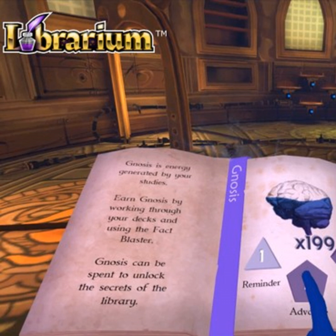Librarium is full of mysteries, and there is always more to discover. Unlock the secrets of the library through your studies. Learn faster, more effectively, and ace your test. Download on MetaQuest 2 and start learning today.